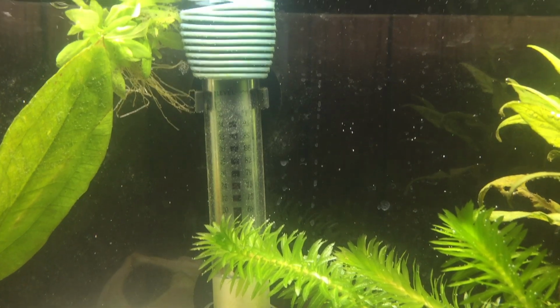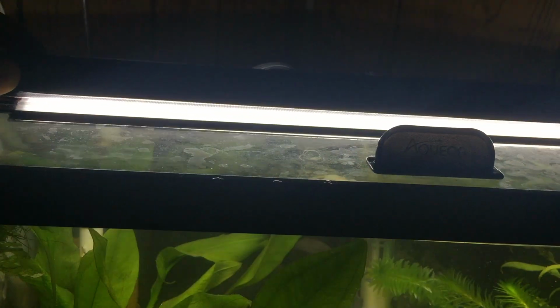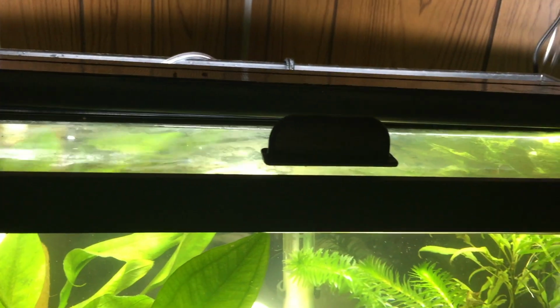Here's the heater. I believe it is a 50-watt heater. Keeps the tank fairly warm. This is the light. It is somewhere around 8,000 Kelvin, kind of a whitish light.